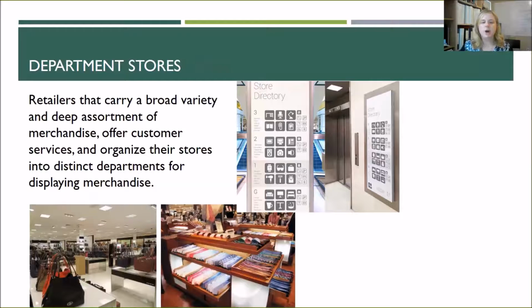So the next retailer is the department store. So this is the one that most consumers are familiar with. Department stores are retailers that carry a very broad variety and deep assortment. So when I say deep assortment, what I mean is that they carry a variety of a similar or the same style or product, but it's going to have an assortment of color and size, and also maybe pattern.